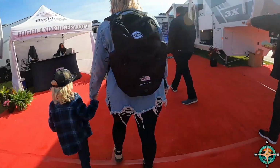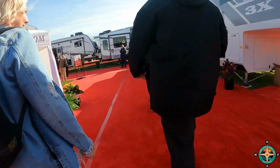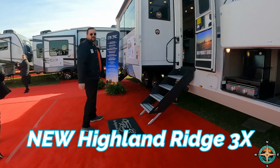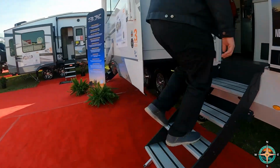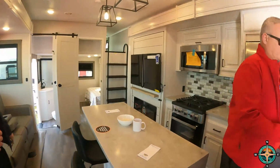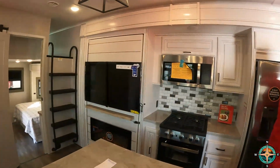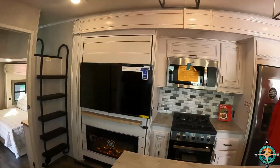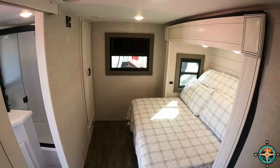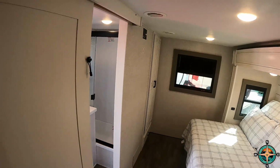Anything you guys want to see, ask these people. They know all about it. The new 3X. Yeah, check this thing out, guys. I've been wanting to see this thing. This thing is sweet, probably one of the coolest things I've seen in an RV. Your air conditioner's going to be more efficient, your heater's going to be more efficient, 50% more insulation. We get that rear bed suite. That is pretty sweet.